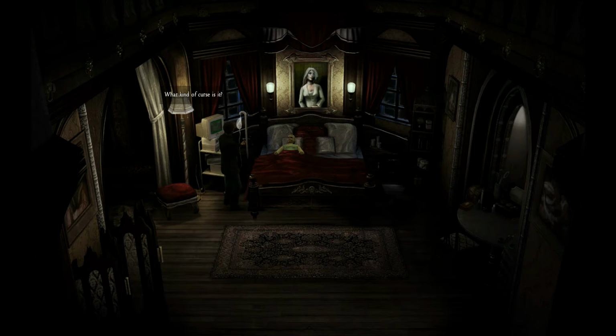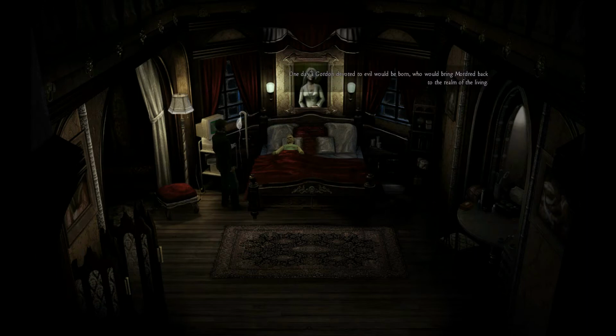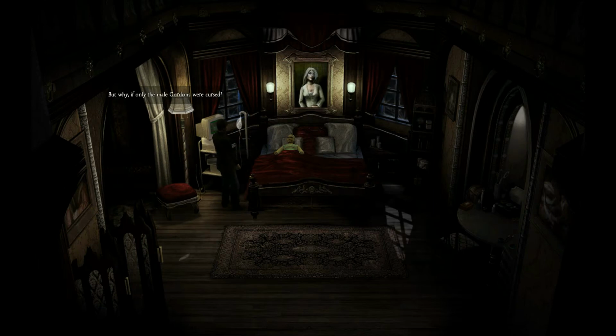What kind of curse is it? Before Mordred died, he put a curse on Marcus's male descendants. They were to complete his work. One day a Gordon devoted to evil would be born, who would bring Mordred back. Angelina wanted to have his power. But why, if only the male Gordons were cursed? Because you're twins. The curse must have... How's that? I'm sorry. I can't tell you any more, Adrian. It is just an assumption.